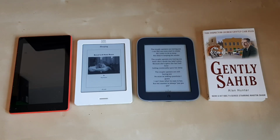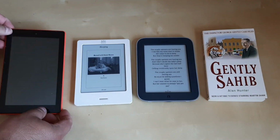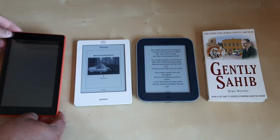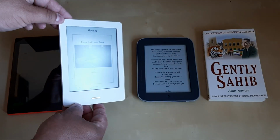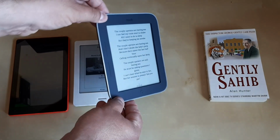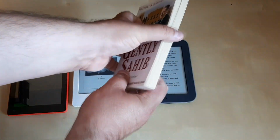Side by side, they all look very similar. On the left hand side we've got a standard 7-inch, it's an Amazon Kindle tablet basically, it's one of my son's tablets, it's big, it's heavy and it's reflective. The Kobo, much nicer to hold, much lighter. The Nook next to it, without that rubber thing on it, feels okay, and that's the size of a normal paperback book.